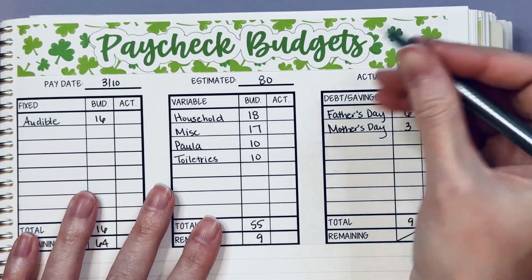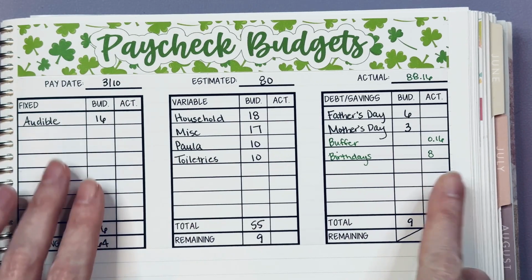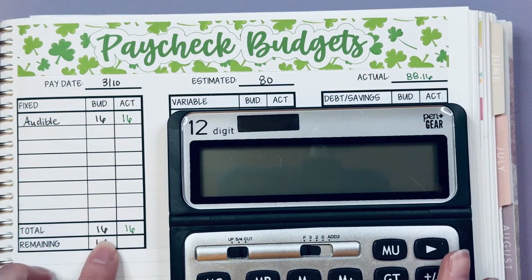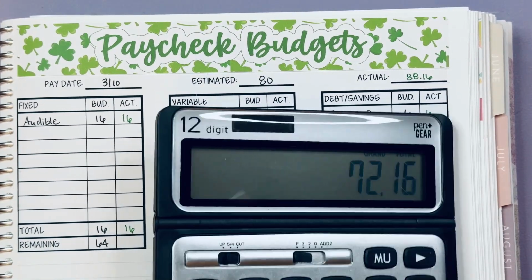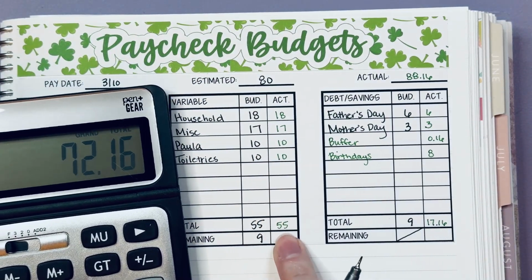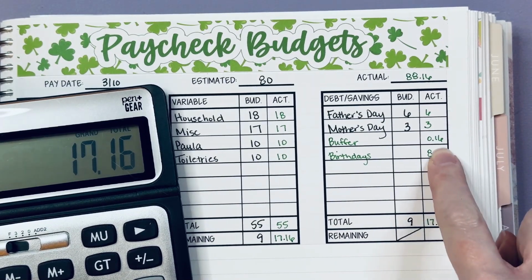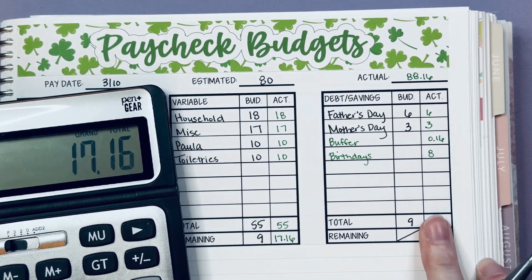Okay, so this one was really easy. We've got the buffer of 16 cents and we've got birthdays of $8. Everything else should be the same. So I'm just gonna write all of that in real quick and then we'll do some math. This should be fairly simple. This obviously came out to 16 still, so 88.16 minus 16 is 72.16. And all of this didn't change, so we already did the math on that and know it's 55, so we're going to subtract 55 from that, and that gives us 17.16. And then of course that was 9 plus 8 is 17.16, and it comes out to 17.16. So we have made a plan for all of the money in this budget.